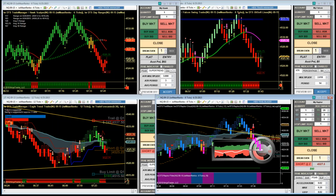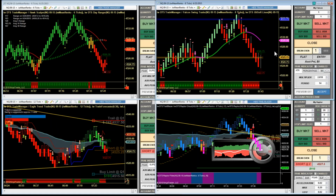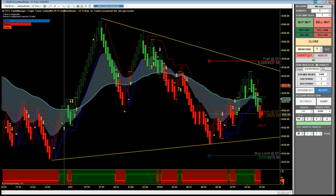Okay, so for the break-even trigger on the Hawk, actually for all of them, I look anywhere from 60 to 80% of my target. So with the Hawk, because in most cases I'm running a 10-tick target, I have an 8-tick break even. With the Falcon, I have a 20-tick target and a 15-tick break even. With the Eagle, and I seem to have turned my break even off, I'll have to turn it back on, I have on the NQ a 40-tick target and a 25-tick break even.